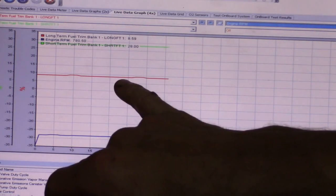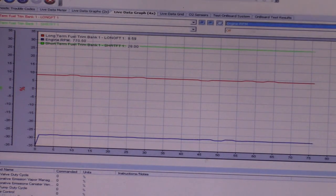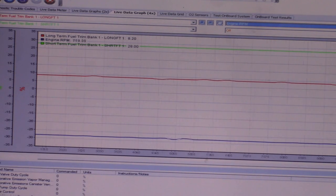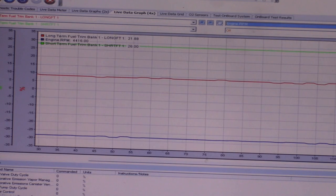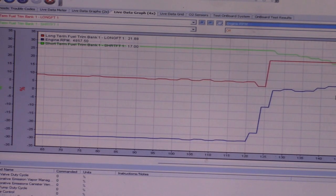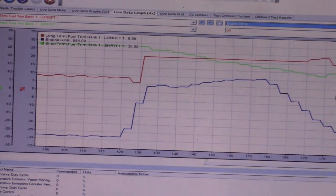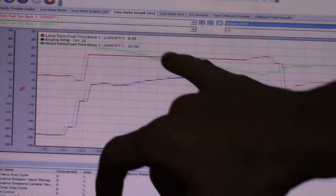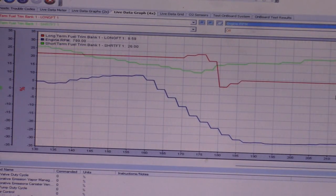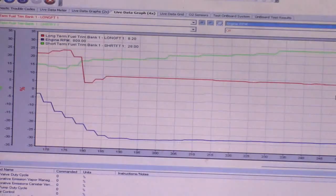So let's see, we've got engine RPM in blue, and then red is going to be long-term, green way up at the top, short-term. So let's go ahead and see if we can verify that maybe we do have a vacuum leak here. Okay. How about that? Dramatic. Oh, the engine's going to die. Okay, I made a crucial mistake earlier, didn't I? Again, the lesson here, when you do your data acquisition, you've got to get all the data. Let's do that one more time.